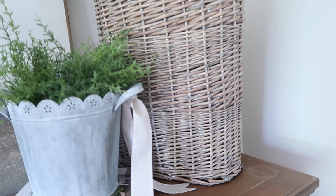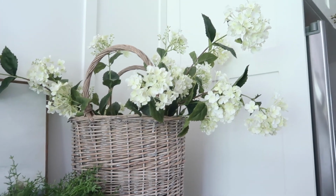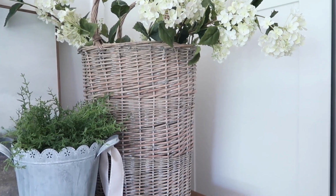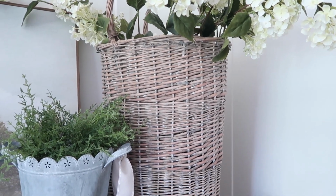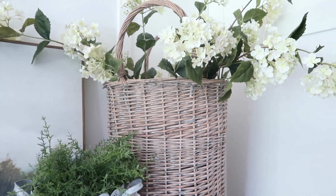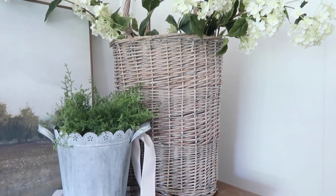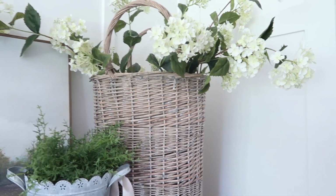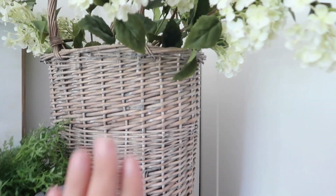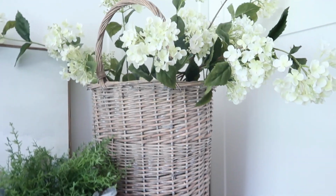All right. This is the basket that I was telling you about. Right now I have hydrangeas in there, but I will soon put those yellow hops in there, and they're really pretty and they just kind of cascade out. So if you're interested in that too, be sure to contact my friend. You will not be disappointed, I promise. It's absolutely beautiful. The basket is huge. This is my hand, in comparison, it's large.